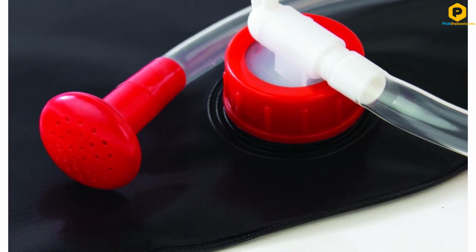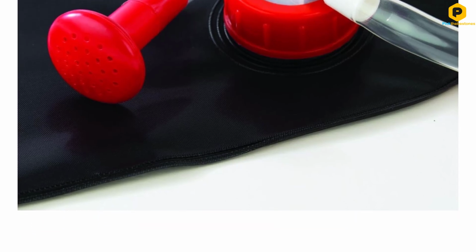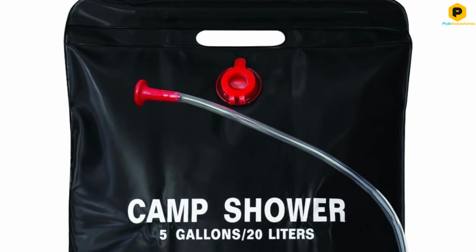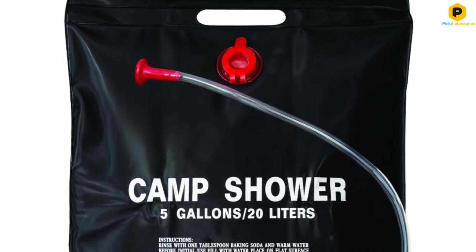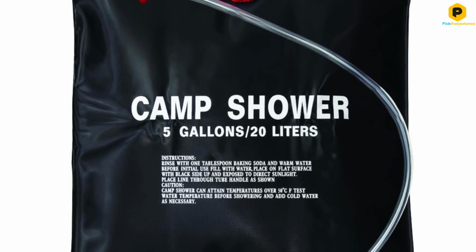The bag can store up to 20 liters of water. This amount of liquid is sufficient for more than 2 people. You can use the water for fishing, camping, hiking, and washing activities. Moreover, hot or warm water can be instant access under ample sunlight with this storage.